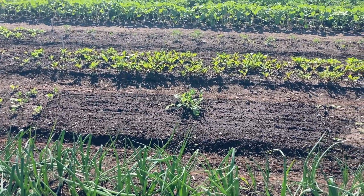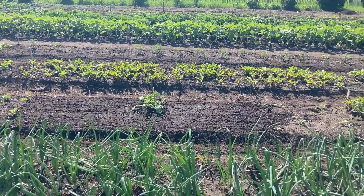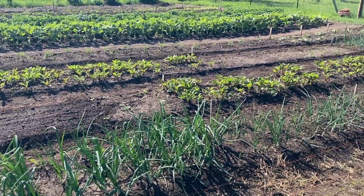So we've been seeding carrots and dill every 3 weeks so that we have fresh dill and fresh carrots hopefully ready all at the same time.